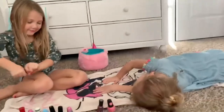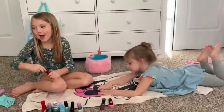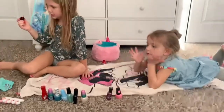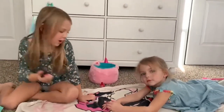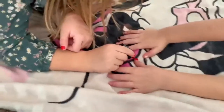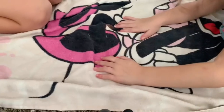Purple. Does red match cherries and strawberries? Yeah. Does it match lipstick? Yeah. Does it match red cars? Yeah. It does match cherries, strawberries, cars, and what else? Pumpkins? No, they're orange. And backpack. Yeah. Spider-Man? Ready to go to purple? Yeah.